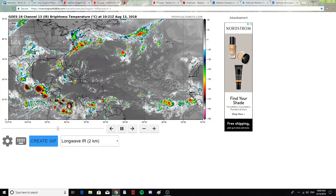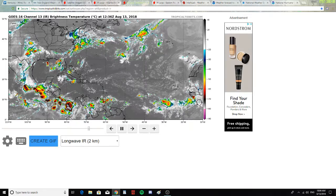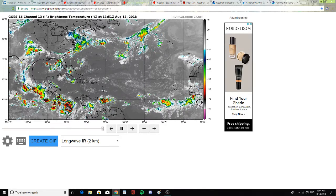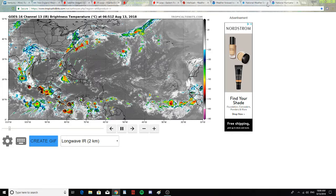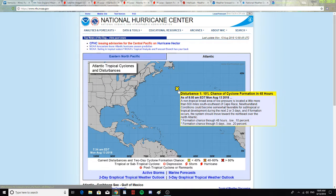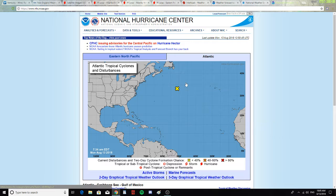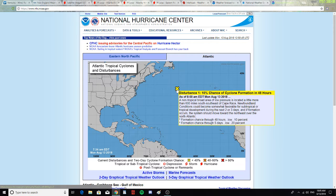Alright. And you see here in the middle of the Atlantic, there seems to be some storms. I believe the National Hurricane Center has that as a disturbance with a 10% chance of cyclone formation in 48 hours. If it does develop into anything, which is very unlikely, it would probably stay in the Atlantic and not cause any trouble.